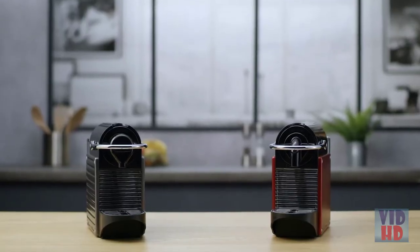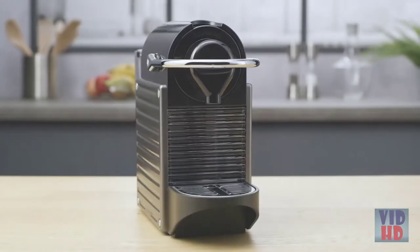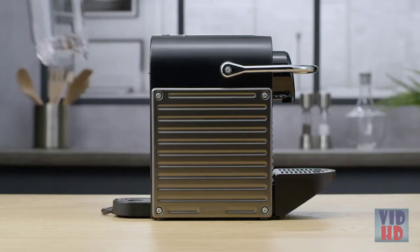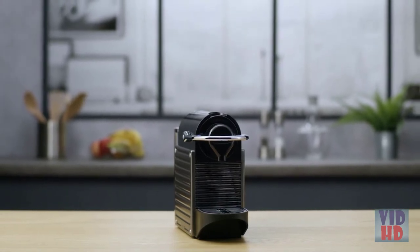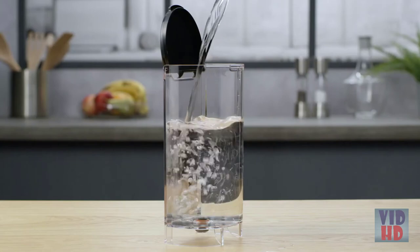This tutorial will guide you through the first use of your Nespresso Pixie machine. First, remove the plastic film from the drip grid. Then, remove the water tank and capsule container. Adjust the cable length and store the excess in the cable guide under the machine. Rinse the water tank before filling it with fresh drinking water.